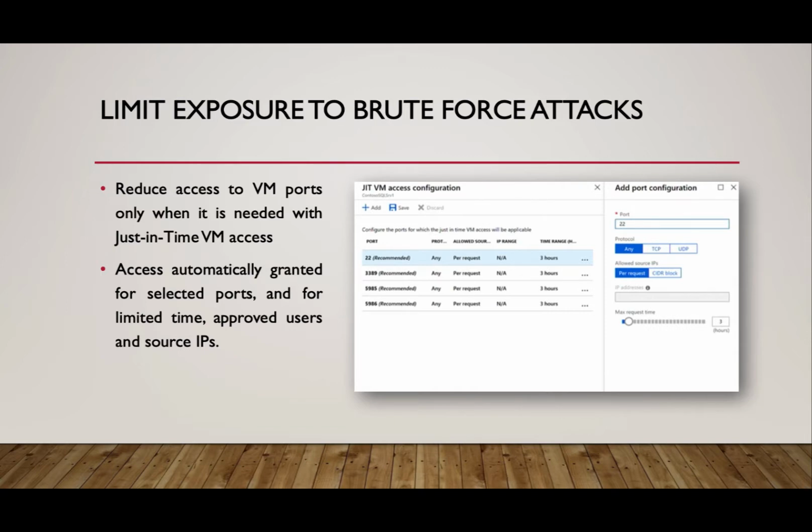And finally, based on the information you gather, you can limit exposure to the brute force attacks basically with using the JIT or just-in-time VM access. This is one of the more commonly used features of the security center. So basically what you do is you decide the access to a specific server to a specific VM port be granted for a specific amount of time. Like you do decide, okay, my VM1 will open server port 80 for the next hour, and you submit this request to the security center, and the security center approves it based on your credentials and if you are allowed to do so or not.